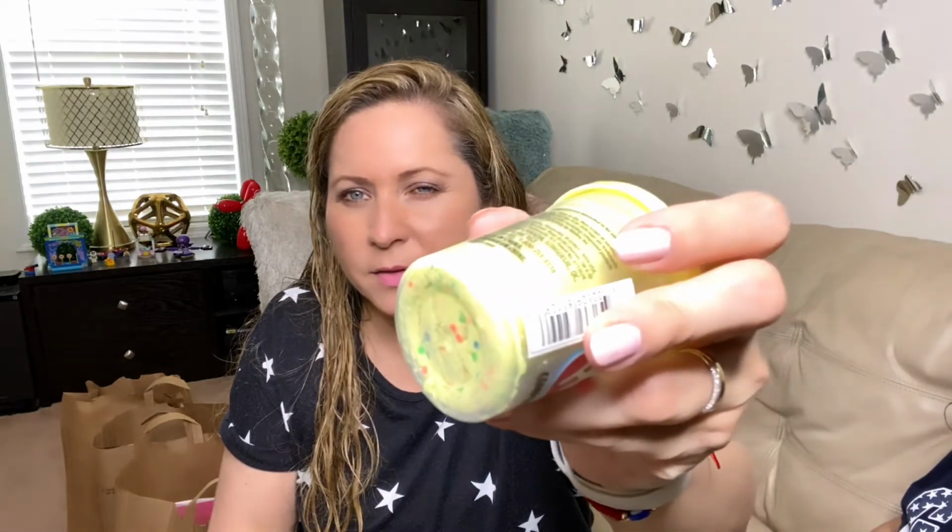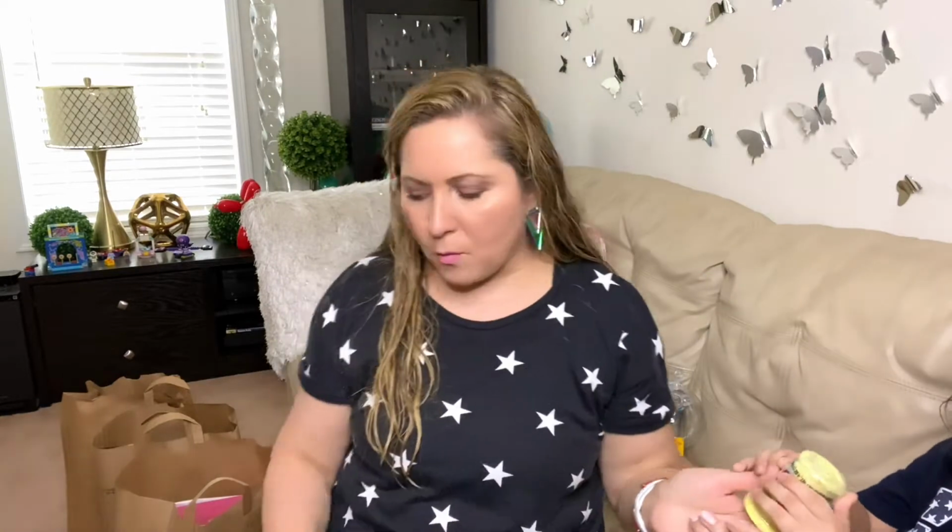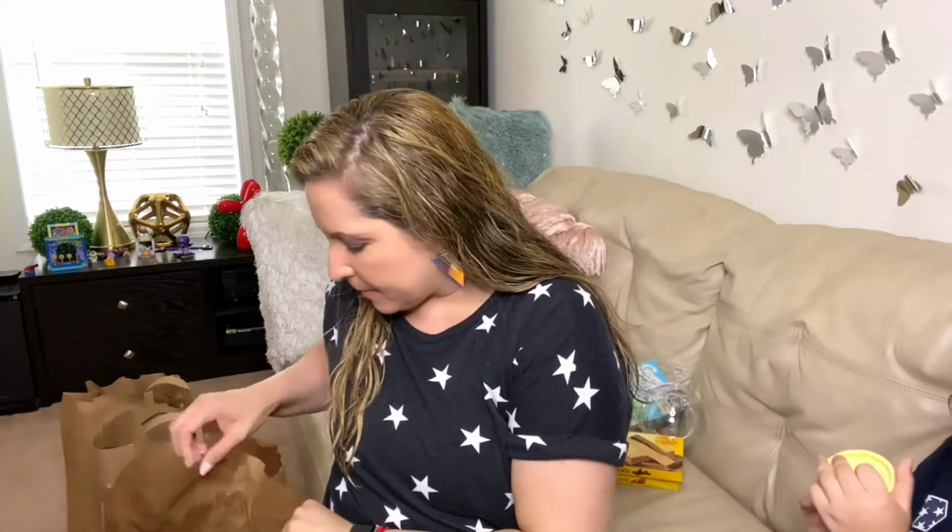This is for Agustin. Some yellow Play-Doh, and it has some... It's white. No, this is yellow. It has like sprinkles in there, see? You see, it's yellow. We also have it in white though. It's in another bag. And I found the Minions.